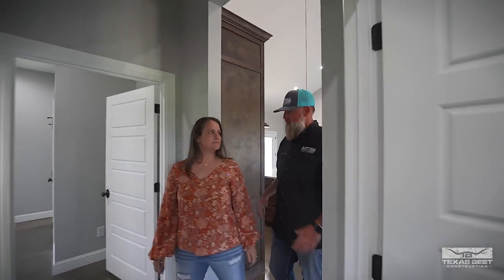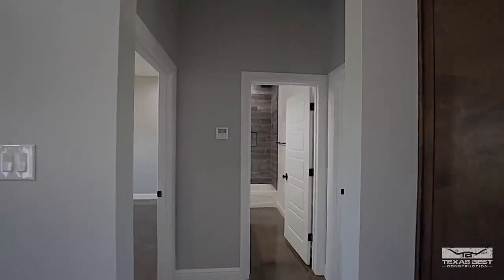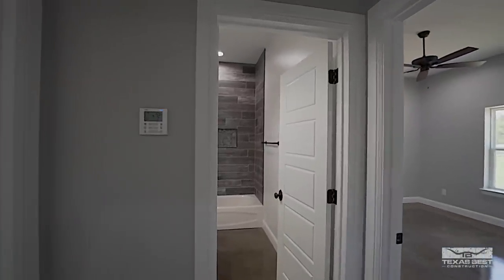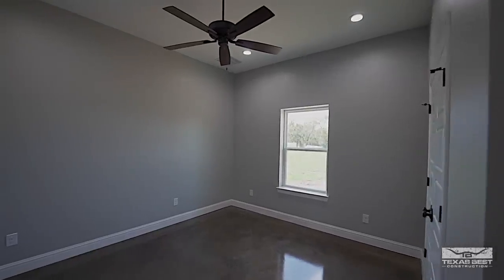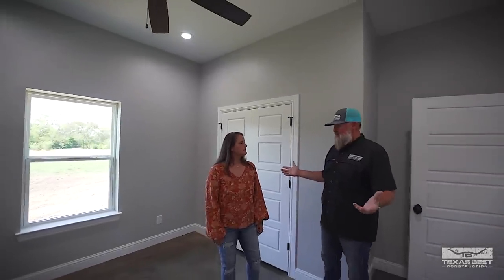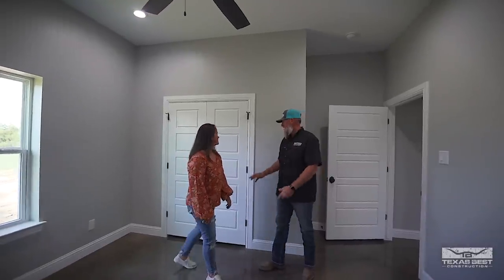So we have this little hallway. It's not huge, so you don't have a lot of wasted space, but it's actually an access point between the two bedrooms because I have one room over here and one over here. So we're going to go into this one first. Well, they're identical. They're the same size. They've got the same closet, the same square footage. They're both 11 by almost 13. 11 by 13 size rooms. Yeah, and I mean, perfect, good enough size for you to set up a full bedroom as far as dresser and all that kind of stuff.